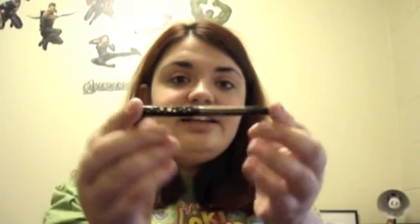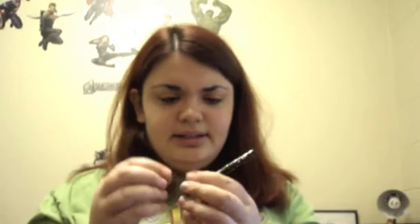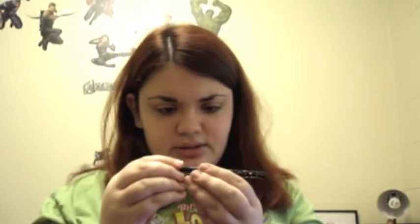Ooh! Eyeliner! I love when there's eyeliners. I got an eyeliner last time too. What is this? Eyeliner crayon. Made in Germany. Ooh. Looks black, I think. It's very easy to apply.